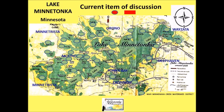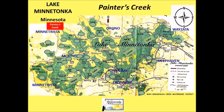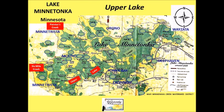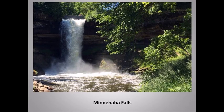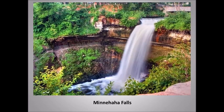There are two main streams of water that flow in on the west end. One is Painter's Creek, named after an early settler, and the other is Six Mile Creek. The lake water flows slowly eastward through Upper Lake to Lower Lake, then through Minnehaha Creek, over Minnehaha Falls, into the Mississippi River near Fort Snelling. Minnehaha translates into waterfall in the native Dakota language.